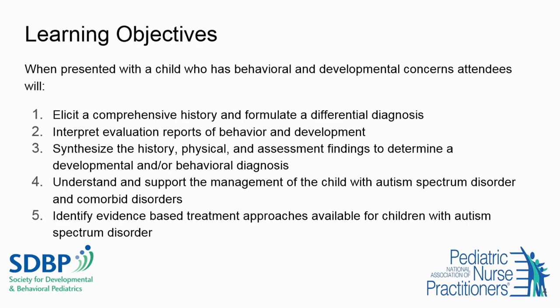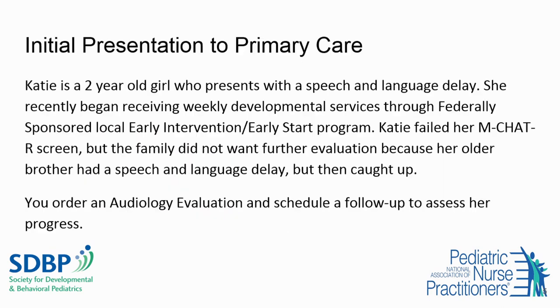We want to dig through and figure out a differential diagnosis. We want to learn about how we're going to evaluate. We're going to pull together history, physical, and assessment findings, and then really look at how we are going to support and manage a child who has autism, and then look at some of our treatment approaches. So let's get started and meet Katie.